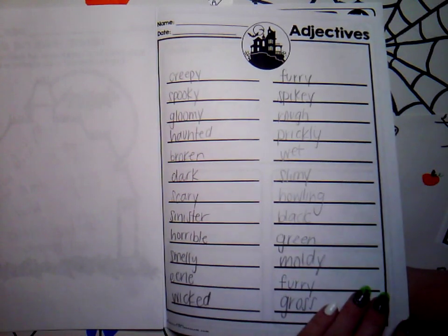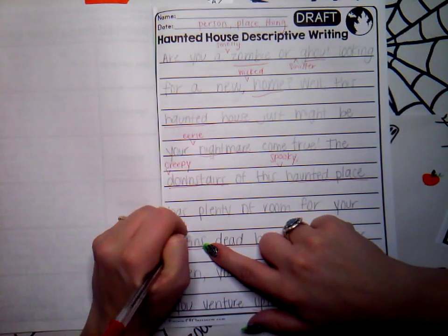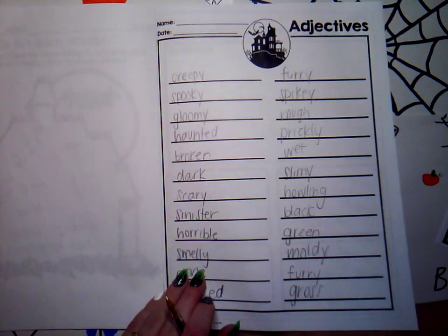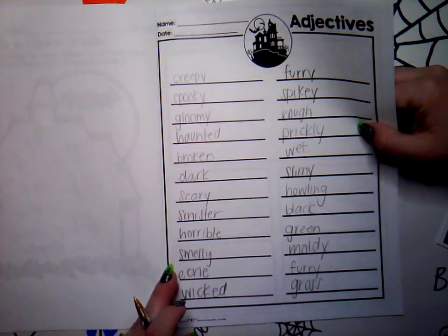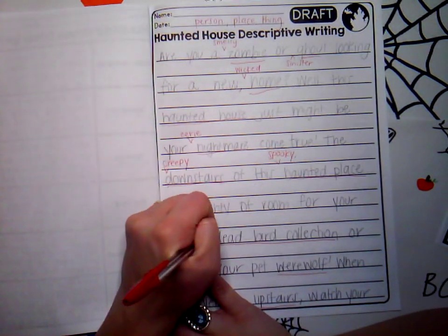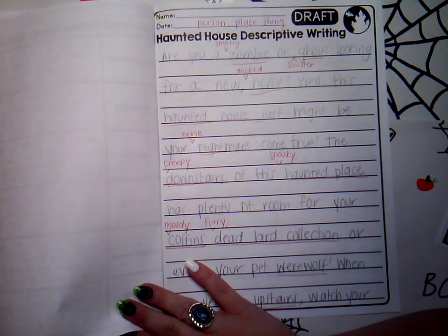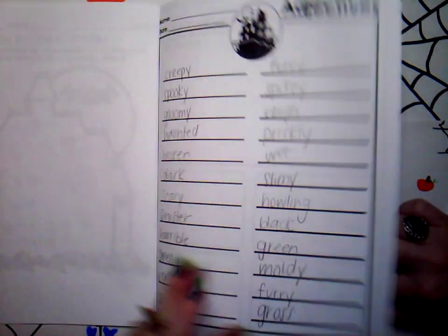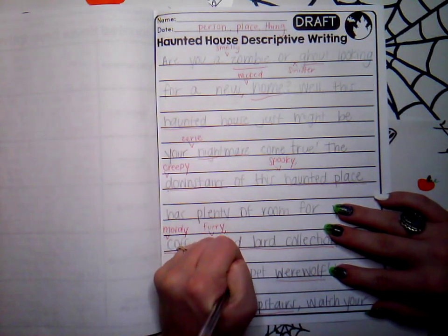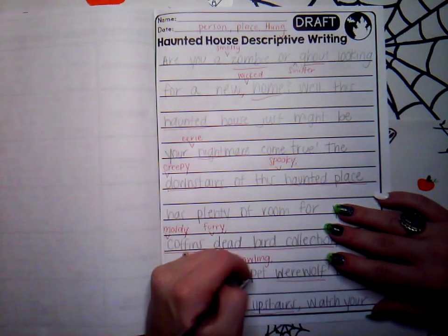How about moldy coffins? Moldy coffins. Dead bird collection is the next one. Furry dead bird collection. Yuck. Furry dead bird collection, or even your pet werewolf. And I need to add something on werewolf. Ooh, your howling pet werewolf. Love that.